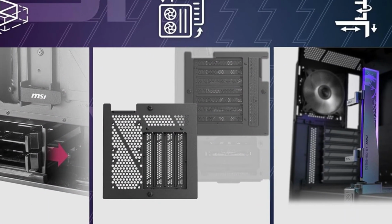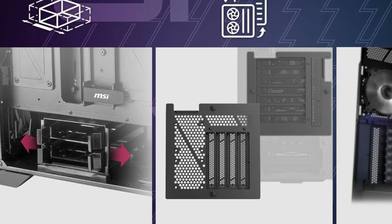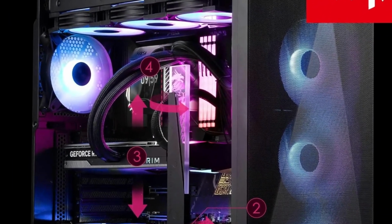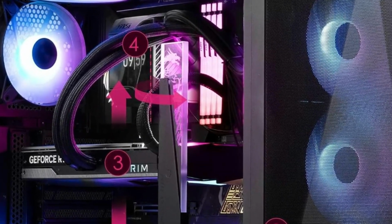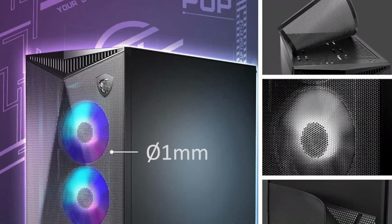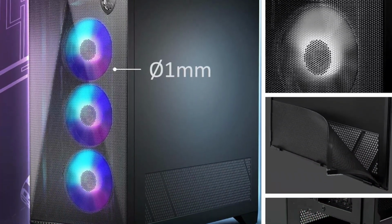One of the obvious selling points of the MPG Gungnir 300R is its included omnidirectional GPU holder. This component can move in several different directions and includes brackets that rest on the top and bottom of the largest graphics cards. The holder has its most appeal for vertical GPU mounting, which often requires purchasing an extra kit with a PCIe riser cable.